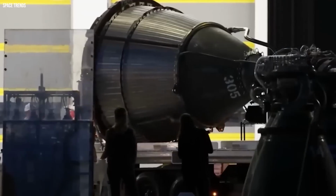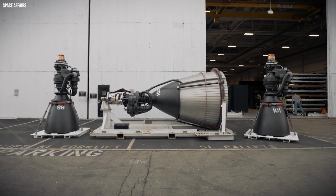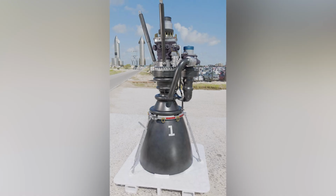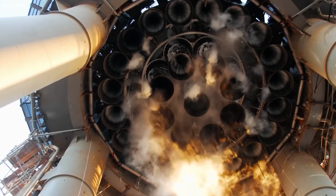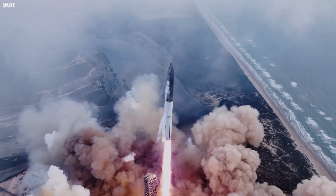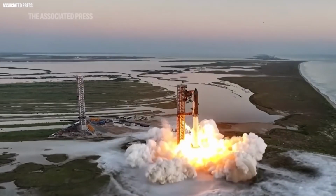And here is what makes engineers at competing companies lose sleep. SpaceX did not just make the engine more powerful, they made it lighter. Raptor 3 weighs 1,525 kilograms. The original weighed 2,080. That is over 500 kilograms saved per engine. Across 33 engines on the booster, that translates to more than 16 metric tons of dry mass savings. 16 tons that convert directly into additional payload to orbit.